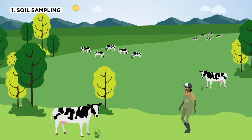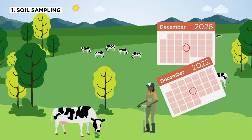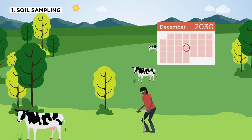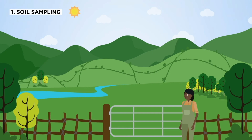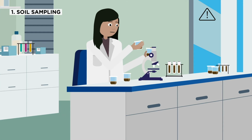Soil sampling is the first step. The CatchmentCARE project recommends that farmers test their soil every 4 to 5 years, collecting soil samples at least 6 weeks after the last application of slurry or fertiliser. Soil samples should be gathered at regular intervals, following a W pattern across fields. These samples can then be analysed to help farmers understand how nutrient levels vary across their land.